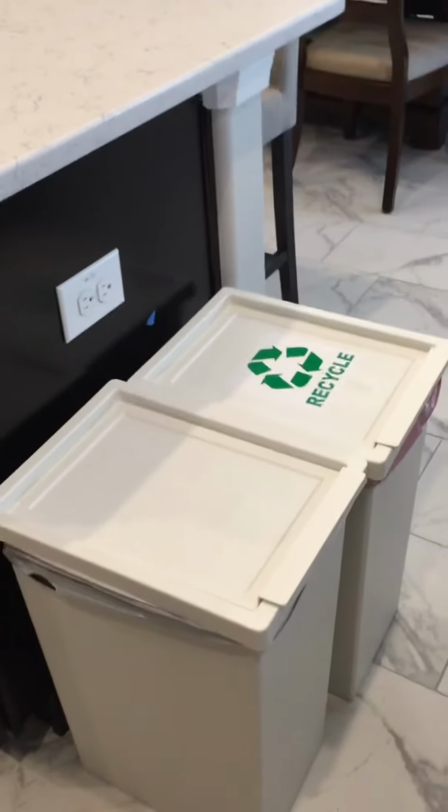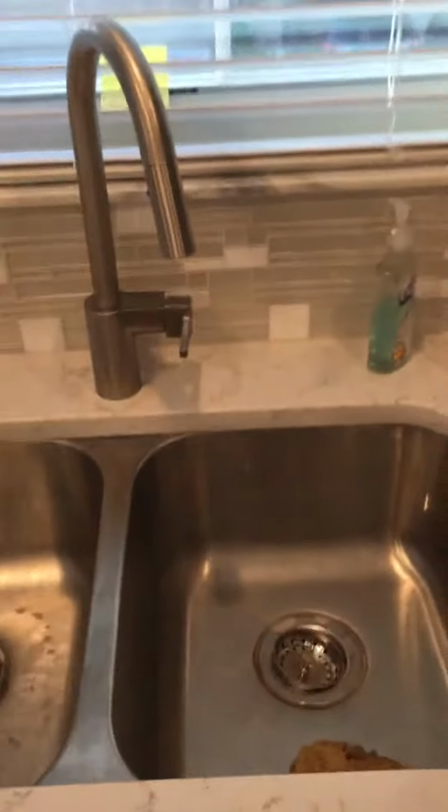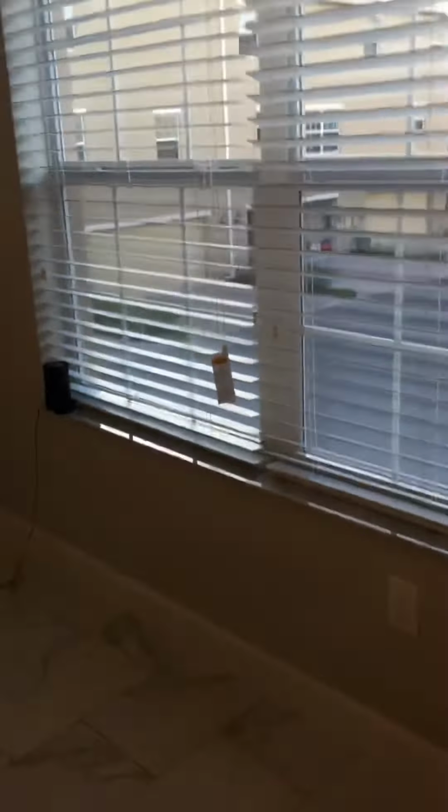Oven, microwave, 2 microwaves. Dishwasher, we can go through this. There's also 2 cans, one for recycling, one for regular trash. I recommend you guys take it out at least every other day. I noted on here, no grease in the drain. We gotta stick to that, or we'll have troubles with the garbage disposal.